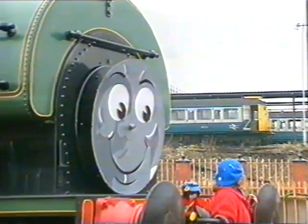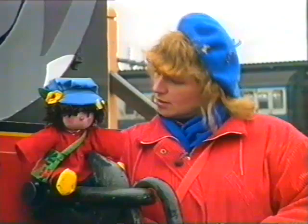Peggy spotted some new trains that are always busy during the day. Where do they go at night, Peggy?